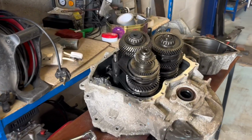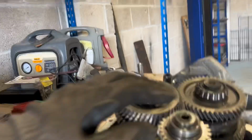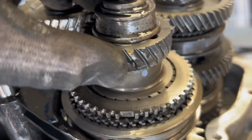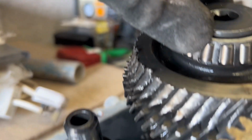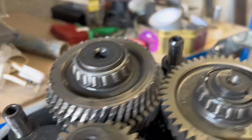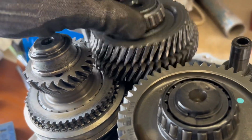This is the original gearbox from the Alfa. I was hoping it would just be a case of replacing a couple of bearings, put it back together, but if you have a look, the gears are absolutely smashed. A lot of them are missing teeth, and there's no way these can be used again. So if you have a look at this one, the shaft has just got loads of play in it, so I'm guessing it was moving about and matching up with the wrong gears. So we decided to get a new gearbox.